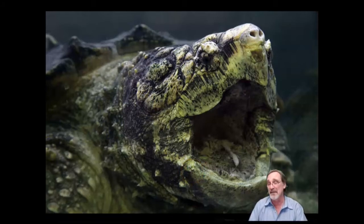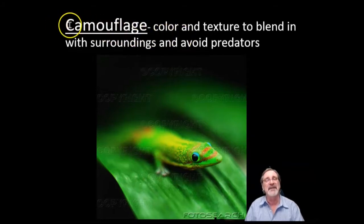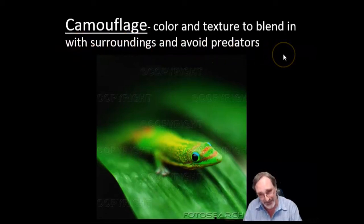Okay, so that's mimicry. Now this here, I just mentioned camouflage. Camouflage is a real good example of a way things will be adapted to survive and have a particular kind of strategy to help it survive. Camouflage. This is one of the most common words people misspell for obvious reasons. Camouflage. It's French. Okay, so the color and texture to blend in with the surroundings and avoid predators, okay? So this is a kind of a gecko. It basically fits in its coloration.